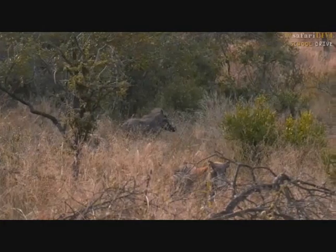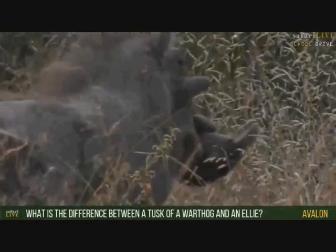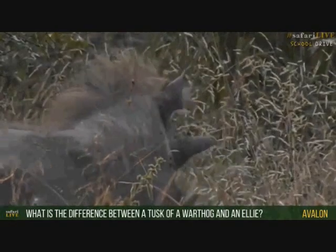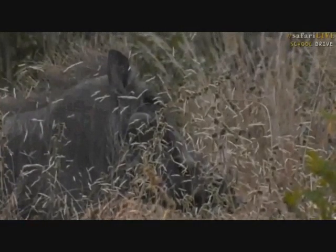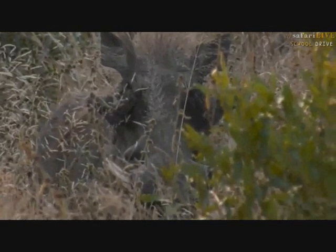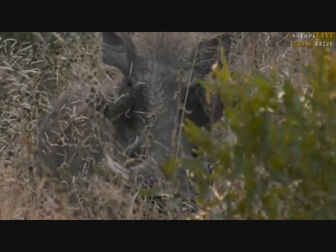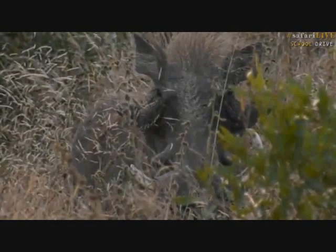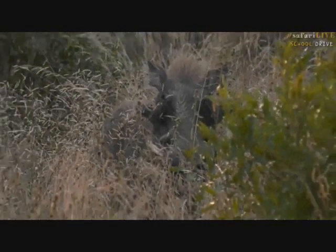Avalon, you're wondering what's the difference between the tusk of a warthog and the tusk of an elephant. That is a very good question. They are pretty much the same in terms of structure and how they're built. A tusk is very similar to a tooth. Just the one for the elephants is obviously a lot bigger, and they use it for a lot more things than a warthog would, because they use it to break branches and fight with each other, or sometimes they even rest their trunk on it when they get tired of carrying it around. And the warthogs use it a lot of the time for defense.